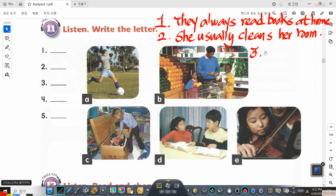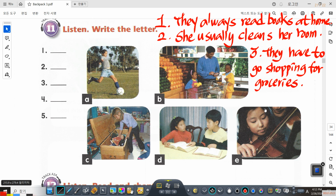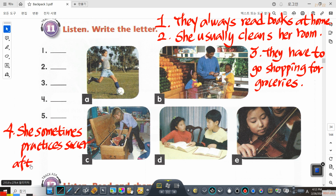Number three, they have to go shopping for groceries. That's number three. And number four, she sometimes practices soccer after school.